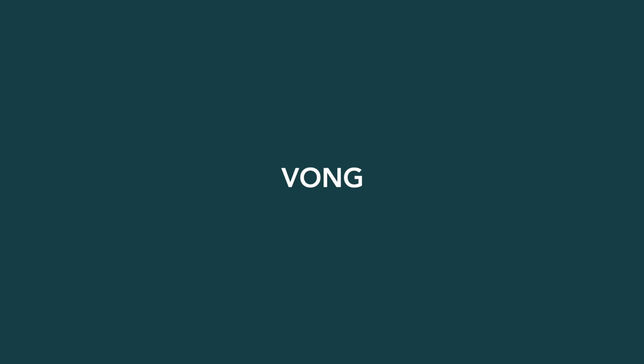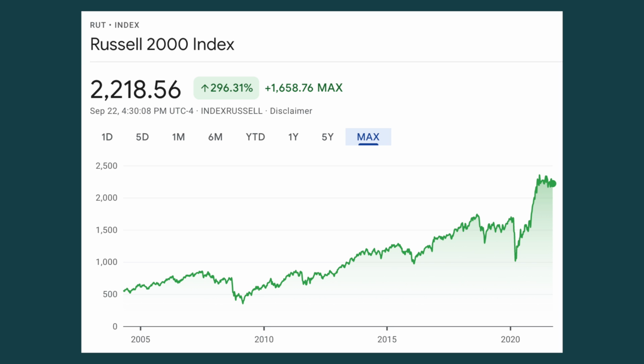The third ETF that is great for holding long-term is Vanguard's Russell 1000 Growth ETF. This fund tracks the Russell 1000, which is one of the newer major indexes out there. The Russell 1000 was created in 1984, and while it has less of a historical track record, it's actually made up of many of the same companies of the S&P 500.